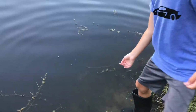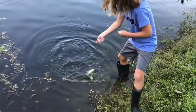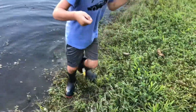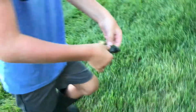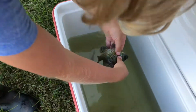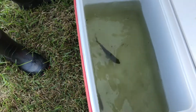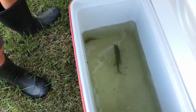Phil, what do you got? Okay. Oh, yeah. Ooh, he's bigger. Yeah, nice. We can definitely keep him. Dad, can you open the cooler? Oh, yeah. Open the cooler. There's my duty. In you go. All right, two of them. He's getting used to his temporary home.